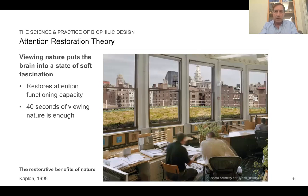And in fact, we now know that when we are in that state of experiencing nature, the prefrontal cortex does quiet down. And so when we come back and it's time to focus on task, we now have better cognitive capacity. This is what's called attention restoration theory, put together by Rachel and Stephen Kaplan at the University of Michigan. The question for quite a while had been, how long does it take for this effect to take hold? And we now know that it only takes 40 seconds of viewing a picture, even just a picture of nature, and we get the prefrontal cortex to quiet down and restored cognitive capacity.